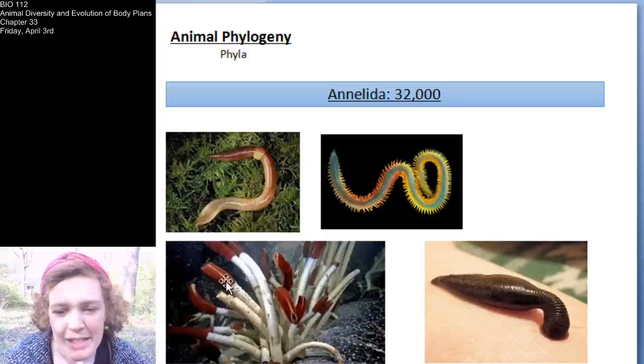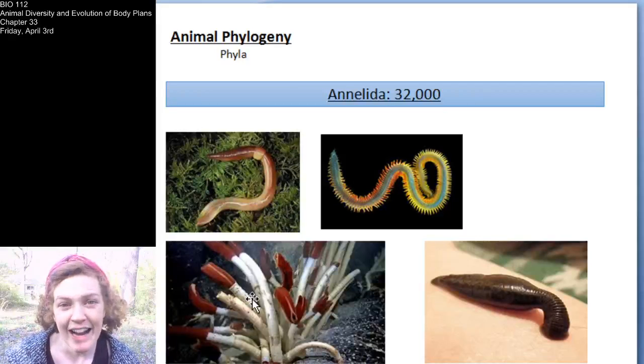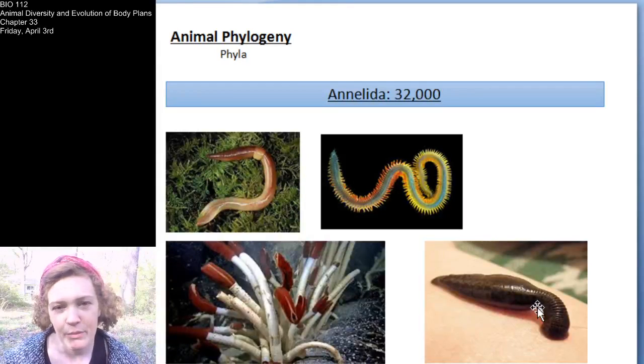Also, you have tube worms that live at the bottom of the ocean that are actually chemoautotrophic. They are technically annelids. And they feed on the hydrogen sulfide coming out of ocean vents. Amazing. And then leeches. Leeches are actually segmented worms. I'm so sad that I won't get to show you leeches in the lab. I bring in leeches from some of my study sites. But feel free to go find a leech, I guess.